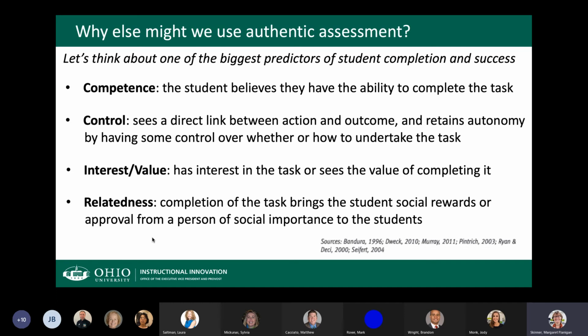the student and their faculty mentor, their student and their professional cohort or task, or even sometimes, depending on the particular task, if it's an experiential type of authentic assessment, that can even give the student a sense of relatedness to the larger community.